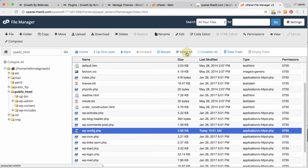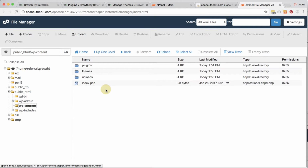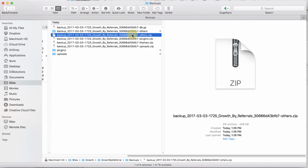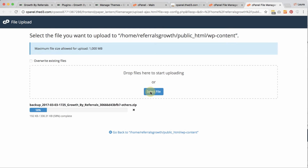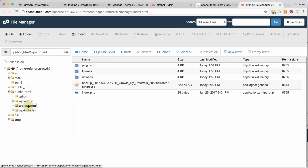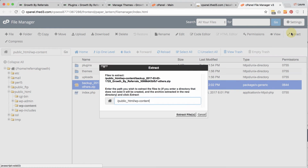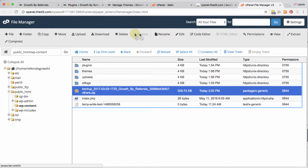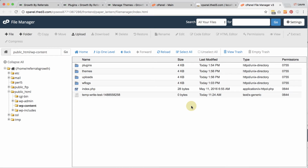Okay, now we're back at the file manager for the new server. And what I want to do is I want to go to WP-content, which is where I said it was on the old server. And I'm just going to go ahead and upload that zip file, which is this one right here, the Others. And then once that's done, I will go back here and refresh the WP contents folder and extract this one. Click Close. All right. Now I'm going to go ahead and delete that, skip the trash, confirm. Now, we should have all of the files on the new server as they were on the old server.